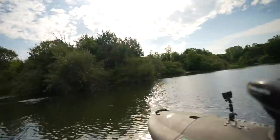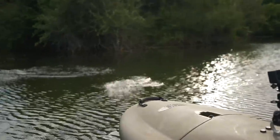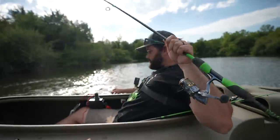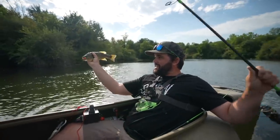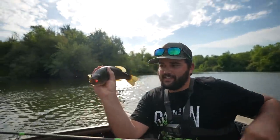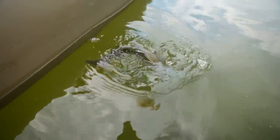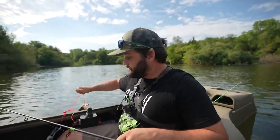We're on, boys. Oh, it is a largie. Sheesh. Come here, Junior. Come on, Rick. Look at that. Oh, God, yeah. Dude, I mean, he crushed it. She's gone. Little largie. It's your lucky day, buddy. Well, I'd say we got enough for lunch. We'll see you guys inside.